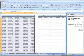And you can look at the results in different ways. Look at graphs, charts.